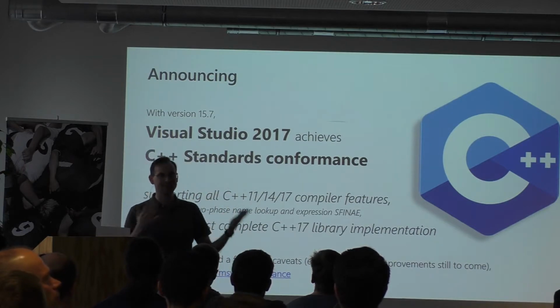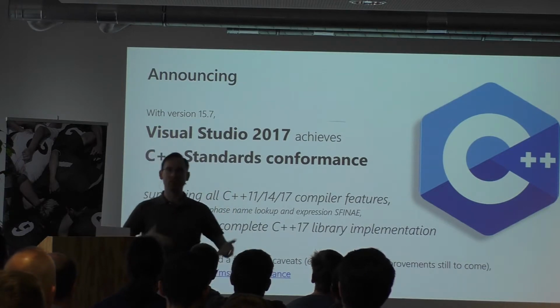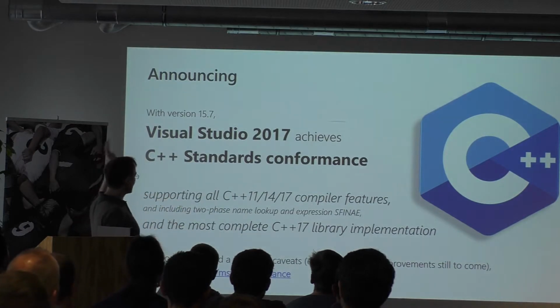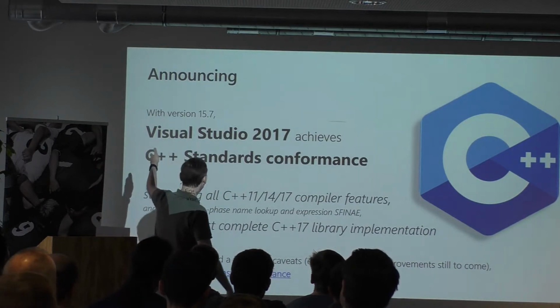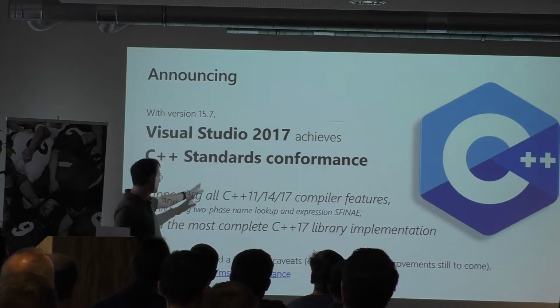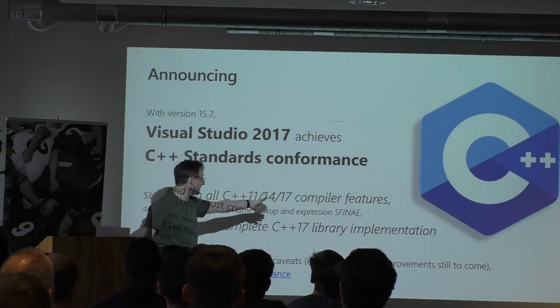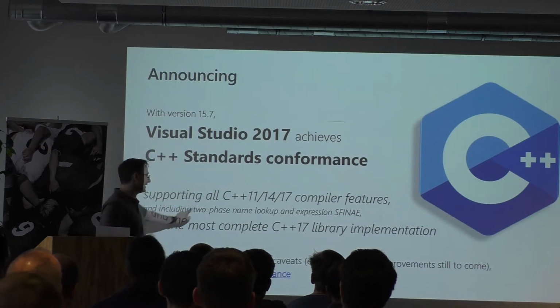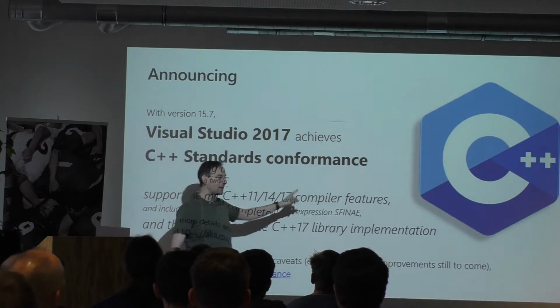Now, in the olden days, that wasn't that big of a deal, right? Nothing was. They were all non-standard. There was no standard. But we worked like crazy over the last 4 years. And so we are now supporting all of 11, 14, and 17. And the key thing here is including two-phase name lookup and expression SFINAE.